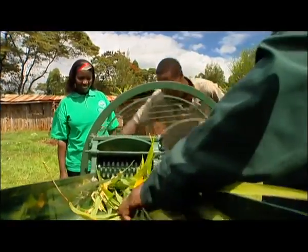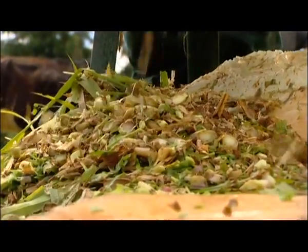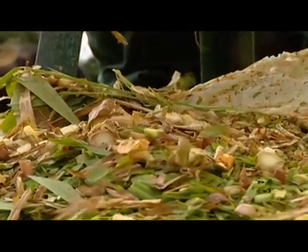The great thing about this machine is that it's totally labor saving. Now, in half an hour, it can cut the same amount of Napier grass that used to take John 4 hours to do, leaving him lots more time to work on the Shamba.